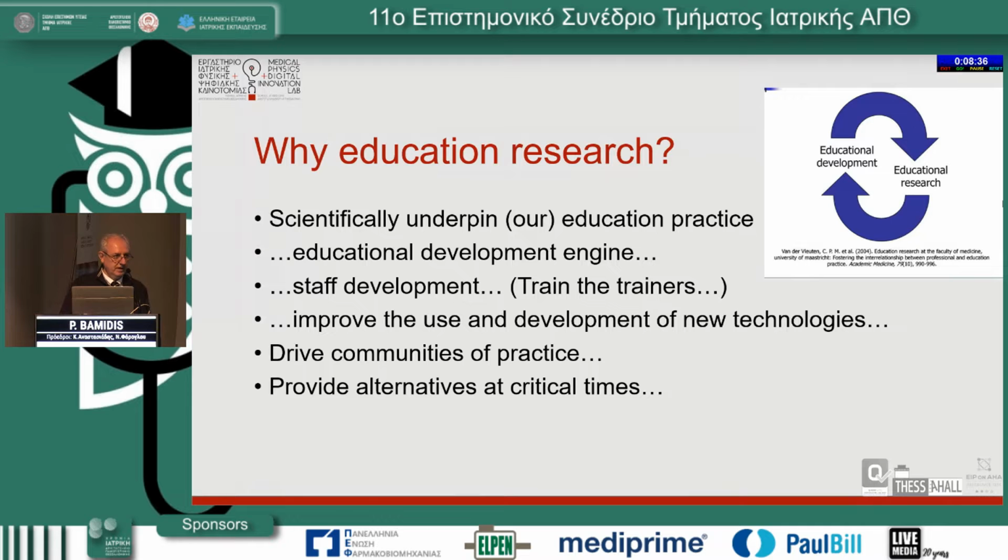It is also a way, in the last few years, to improve the use and development of new technologies, educational research per se. And as such, in difficult times like the ones that we have been experiencing in the last couple of years, perhaps drive communities of practice, given the good practice elements and also advice to avoid bad practice elements, like with Zoom or other non-Zoom teaching telco machines that we had in the past. And also provide alternatives, obviously.